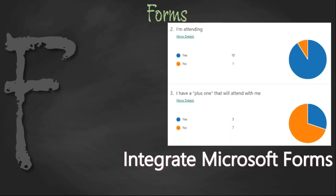You can integrate Microsoft Forms. So especially in Office 365, if you have a forms.office.com account, any form you build there can be embedded in Office 365. And not just the forms, but the results. So say you run a form, you're doing a quiz or a poll or a survey, you finish it, and now you're ready to publish those results. You could take a screenshot, that's fine, or you can embed the actual results and let people interact with those.